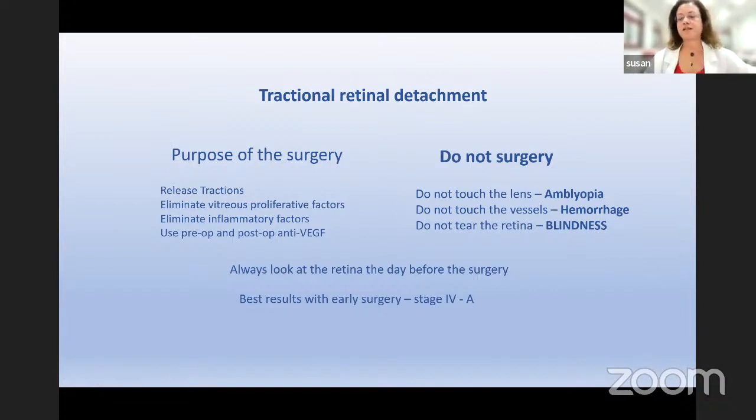I just want to release traction. I cannot touch the lens, as if I have an aphakic eye or a cataract, it will be an amblyopic eye. I must not touch the vessels, because if I have hemorrhages, I can also lose the eye. And lastly, I must not tear the retina. It's completely different from adults. You can tear the retina in adults, then you peel all the membranes and everything is okay. Here, no. If you make a hole, you can almost say that the surgery is over.